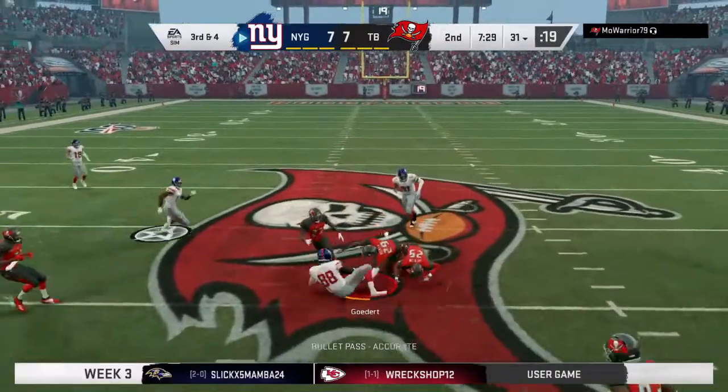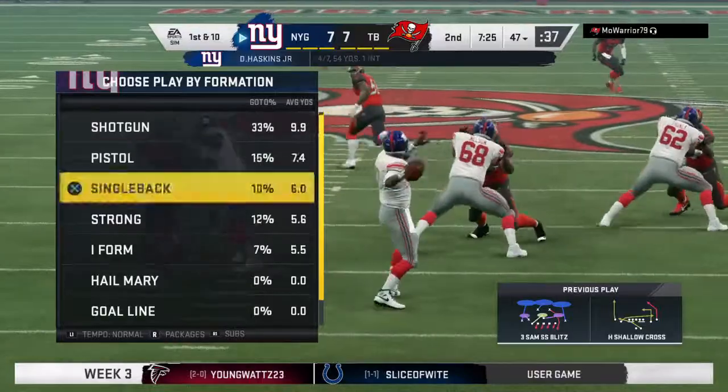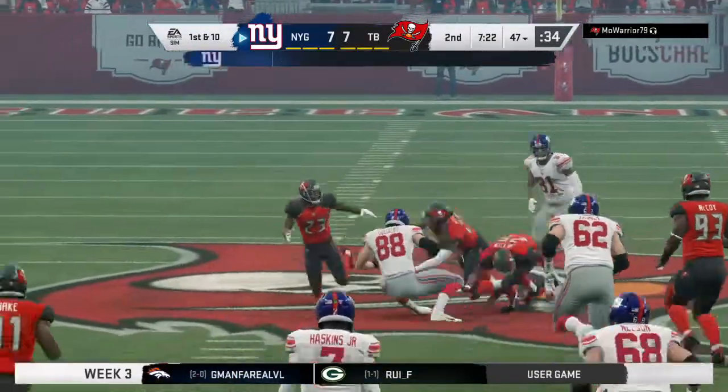That's caught by the big tight end, Dallas Goedert. And he slips up past the 45 before being tackled. His first catch, and it's a pretty big one. They get the conversion on 3rd down.